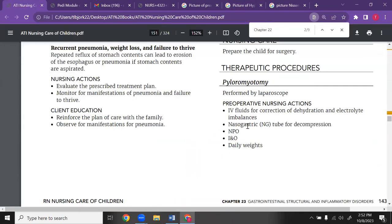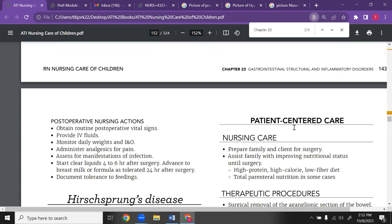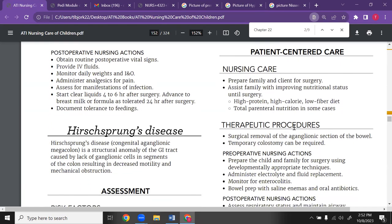So you may have to have a nasogastric tube for decompression, NPO, I's and O's, daily weight. Just be familiar with what that means, okay? Let's see if there's anything post-op we need to know. Obtain routine post-operative vital signs, provide IV fluids, monitor daily weights, administer analgesics, same thing. Start clear liquids 4 to 6 hours after surgery and advance to breast milk or formula as tolerated 24 hours after. Okay, I don't think you're going to have the post-op one on this.